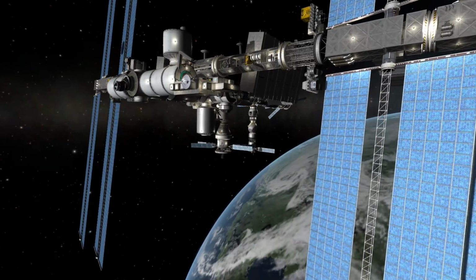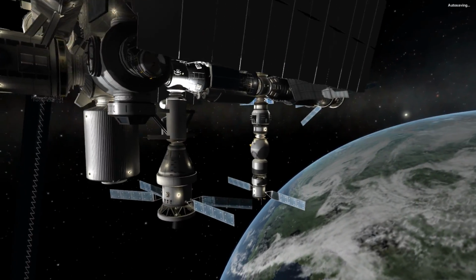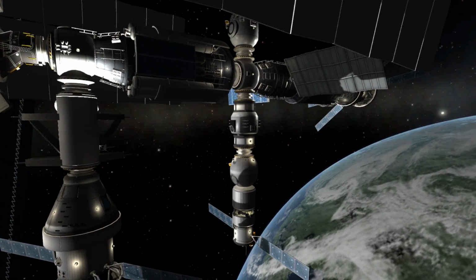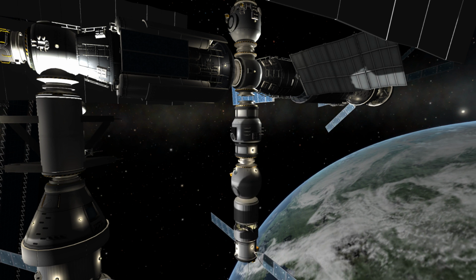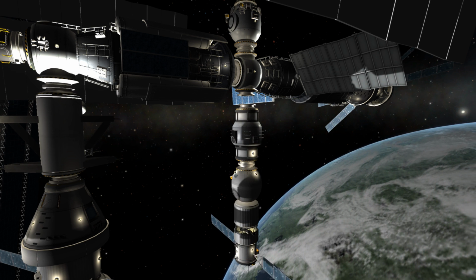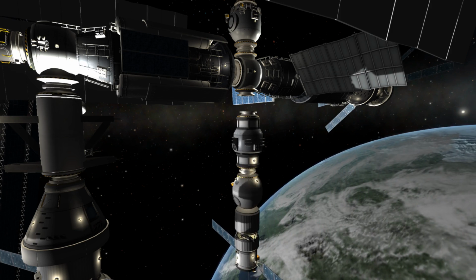So then I switch over to the KSS and I decouple and I start deorbiting my Pierce module on that Progress craft. However, I had a crash and so I lost all of the footage of me deorbiting. Well, I guess we'll just skip and go on to the next thing.